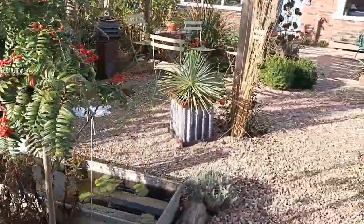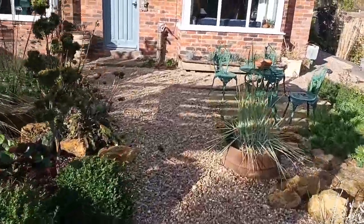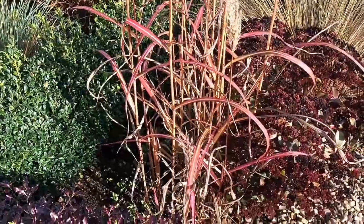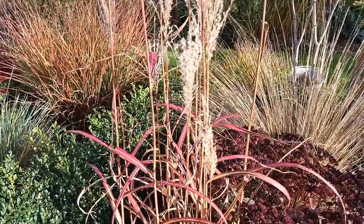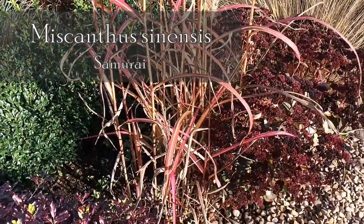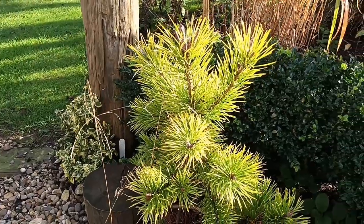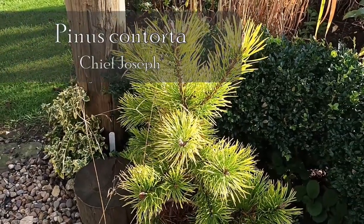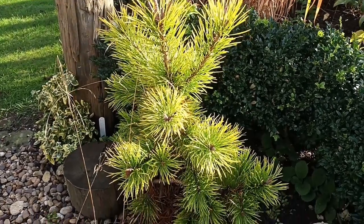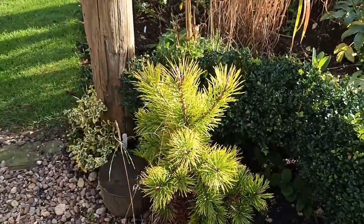Okay, so I've saved the best till last. Oh, actually, no. Let's scrub that. Keep it in the film, though, people. We've got this one, which is another sinensis, Miscanthus sinensis, called 'Samurai'. Beautiful coloured leaves as well. And then we have this one, which is a Pinus. It's called Pinus contorta 'Chief Joseph'. And it does produce a lovely bright yellow eventually. It was green a month ago. Now it's going into this wonderful colouring.